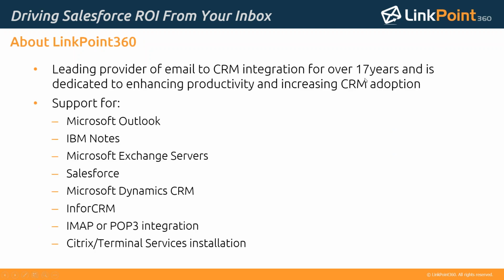So a little bit about LinkPoint 360. We've provided email integration solutions for over 17 years now, and our focus has always been on enhancing end user productivity while also improving CRM adoption and ROI for organizations. We do support a variety of CRM and email platforms, with both our standard and custom integration and the ability to deploy software in a variety of environments, as you can see on the screen.